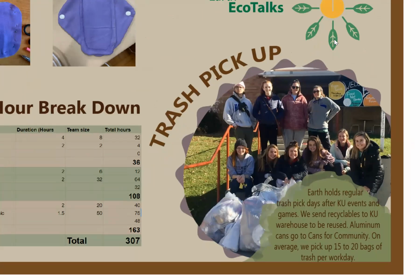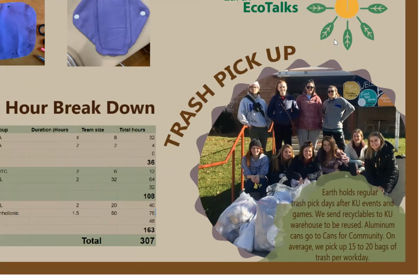Next, we have our trash pickups, which is one of our longest standing programs, but has seen a significant increase in volunteer attendance over the last semesters. At these pickup days, we collect recyclables and trash from around KU. Aluminum cans are sent to Cancer Community, where the proceeds are donated to local nonprofits in the KU area and the surrounding Lawrence community.